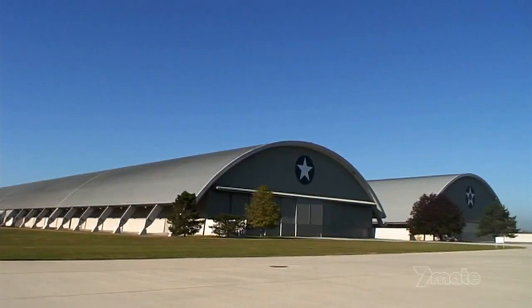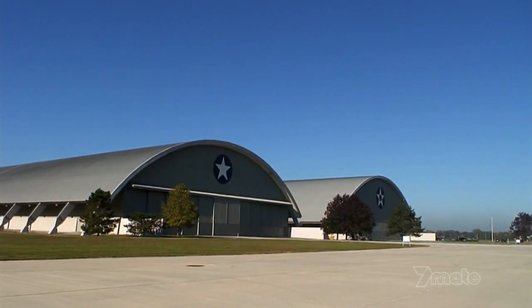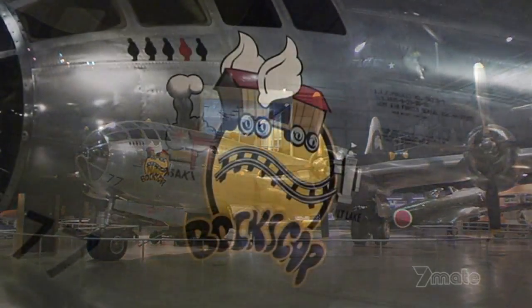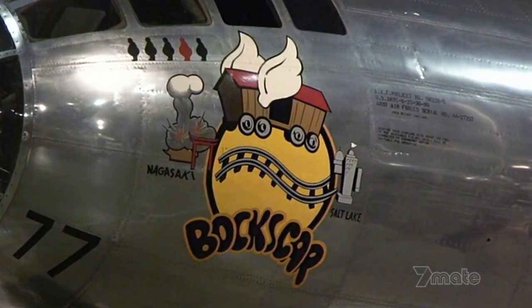Across the country in Dayton, Ohio, the United States Air Force Museum looks after a second B-29 named Bockscar, which dropped the bomb on Nagasaki.